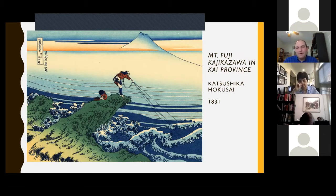And here's another good one. Mount Fuji from Kajikizawa in Kai province. So in the foreground, we have a fisherman pulling in his nets. But what's most impressive about this is here's Mount Fuji in the background, but just drawn with incredible economy of line, right? I mean, it's really just one line or maybe two lines, right? But that's enough to suggest Mount Fuji.